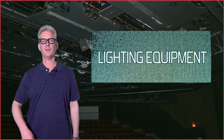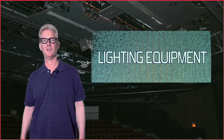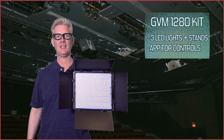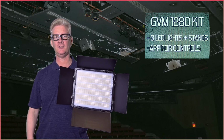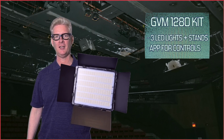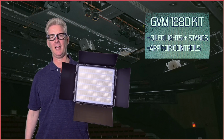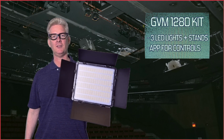Next up, we're going to go through our charcuterie board of lighting that's available to be borrowed here in Media Arts. Now we have our GVM 1280 LED kit light. These come with 3 in a kit, light stands included, and a carrying bag. We can also put batteries on these, and you can attach it to an app to cycle through the RGB colors or control multiple lights at the same time.